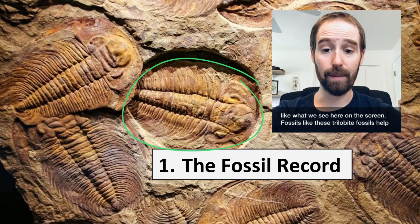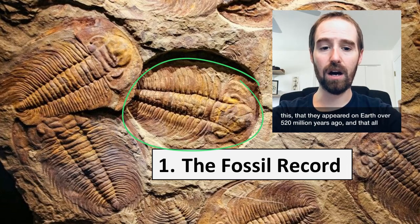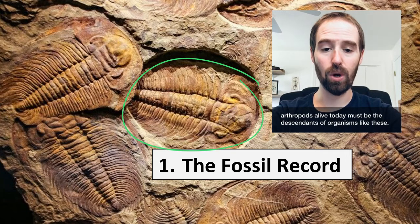Fossils like these trilobite fossils help us to understand that the first arthropods looked something like this, that they appeared on Earth over 520 million years ago, and that all arthropods alive today must be the descendants of organisms like these.